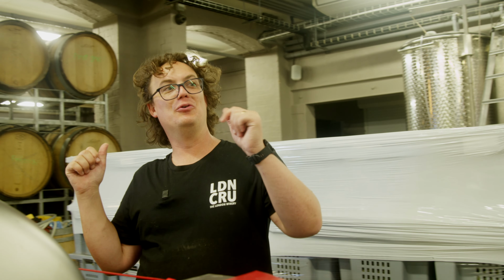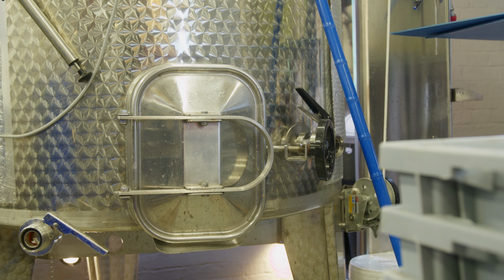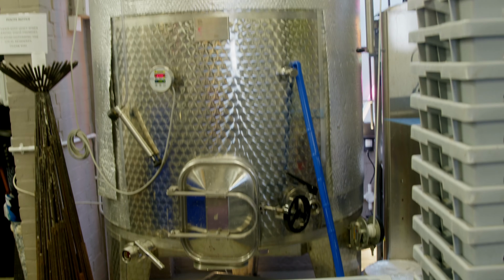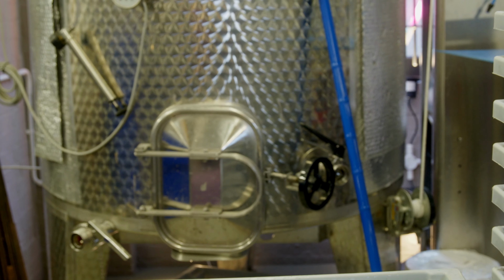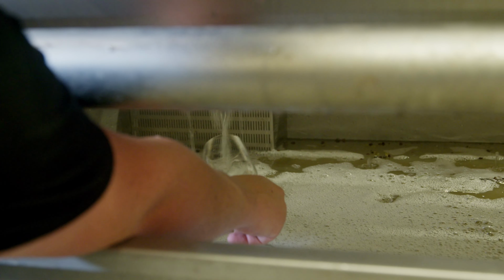As opposed to your right, there's the red wine tank, which, you'll see the door is on the bottom, which allows us to actually take the skins out and the seeds out, and we call it a dig out, essentially, before pressing.